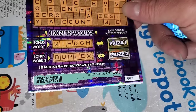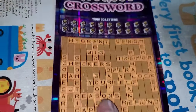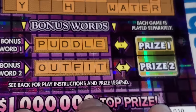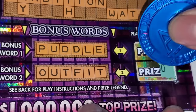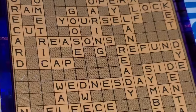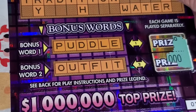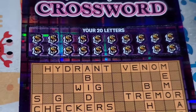The Beast. 6, 7, 8, 9, and 10. Now this one, I'll do the bonus. We need a puddle and outfit. Okay, we got some little zeros for puddle, really big zeros for outfit. I'm gonna need, sorry, a U to get either of those. See if we can get a U.